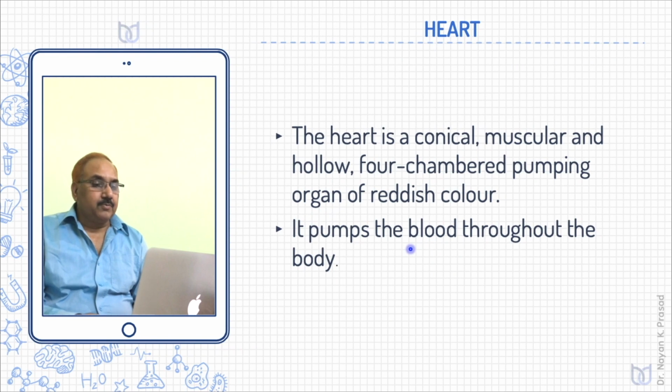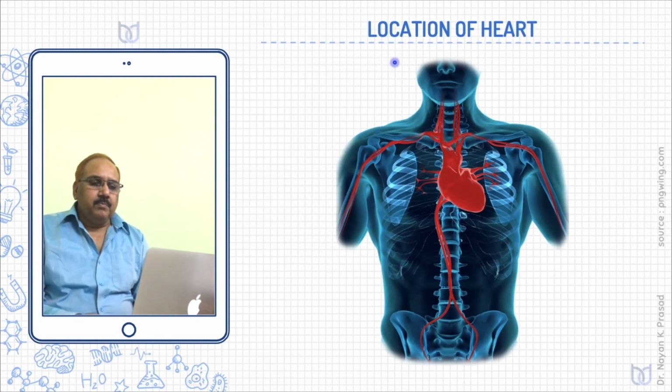Here is a small revision for you. You may see the heart is a conical, muscular and hollow four-chambered pumping organ of reddish color, and it pumps the blood throughout the body. When we talk about location of heart, remember, the heart lies inside thoracic cavity, in between the two lungs, and the space where heart lies is called mediastinum. The broad base of the heart is directed upwards and the narrow apex downwards.